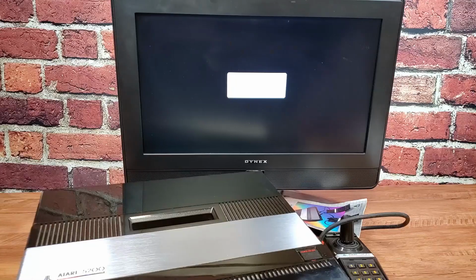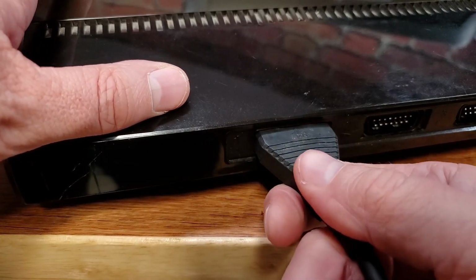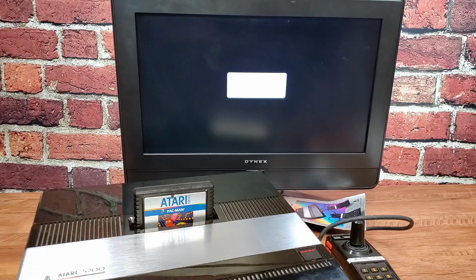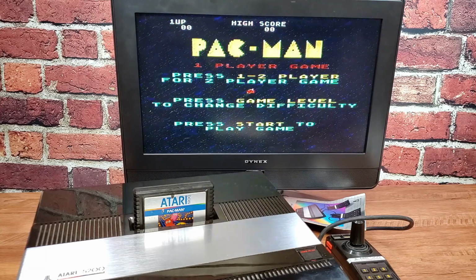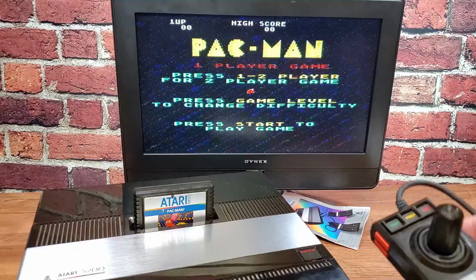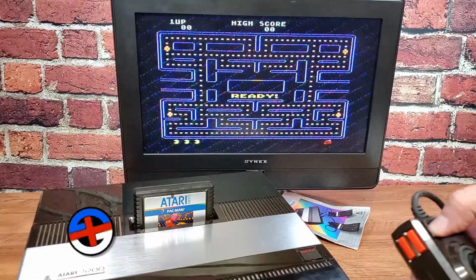All right, let's get back to checking out some 5200. All right, I've got it all connected. I've got a controller plugged in. I've got my trusty Pac-Man here. Let's give it a shot. Oh, look at that. Now this controller doesn't really lend itself all that well to Pac-Man because of how it's kind of wobbly, but we're going to give it a go.